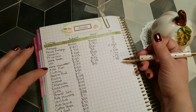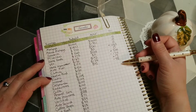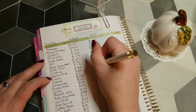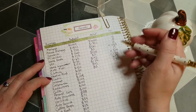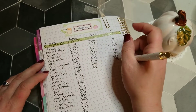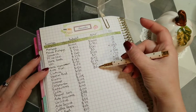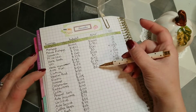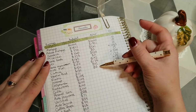Oh well. Vacation fund. I did, let's see, vacation. We didn't spend any money. Well, I spent money. It's just on a credit card. It's going to hit eventually, and we'll see if I can figure out how to show that, because right now I have this credit card that doesn't really show up in my mint.com budget. So I've got to figure out how to show you guys how much I actually spend.